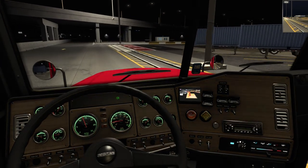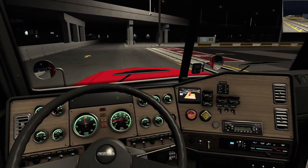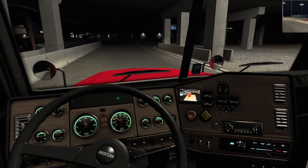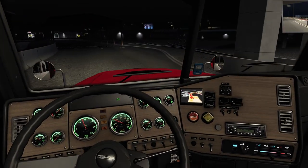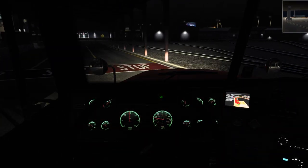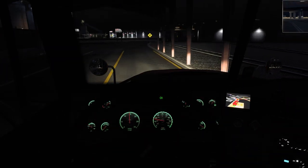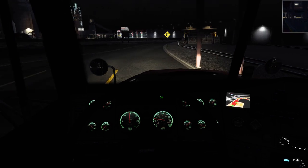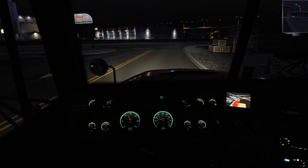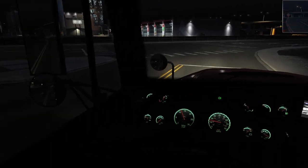Not supposed to go out this way. Okay, yeah, we can go out this way. Okay. Alright. Get on the roof.